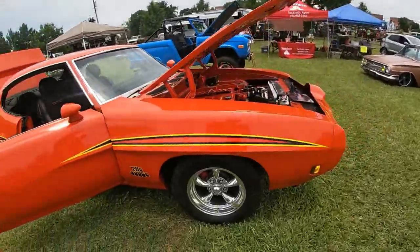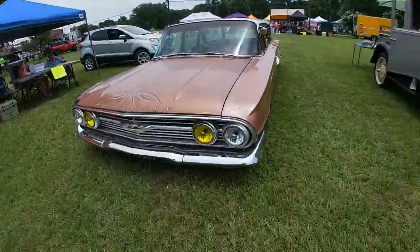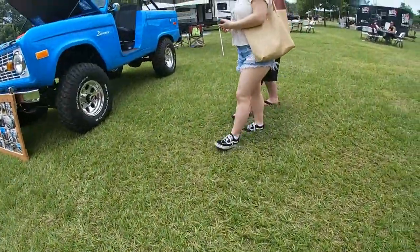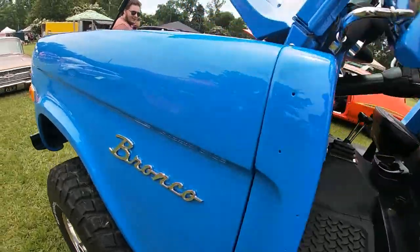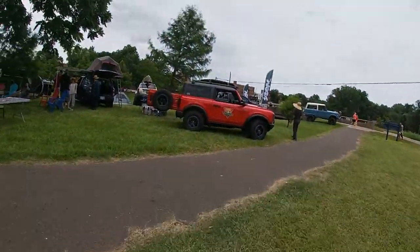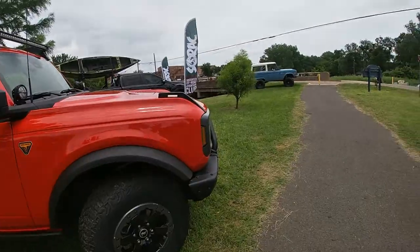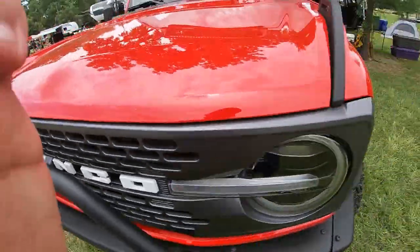Check this out, we got a GTO, or what is this? It's a Judge, yeah, GTO. Old Bronco. I'll show you a new one in a little bit. See, I told y'all there'd be a brand new Bronco up here. Nice. I think they actually did a good job. I'm not even a Ford guy, I'm actually a GM guy, but I would rather drive this over a Blazer. Kind of better. Bronco.